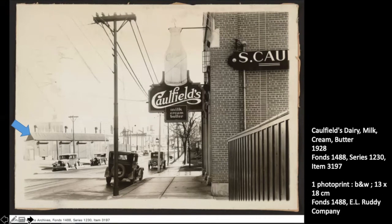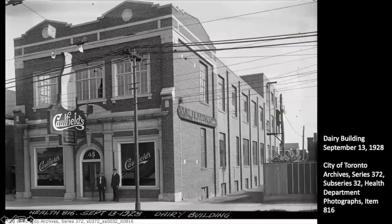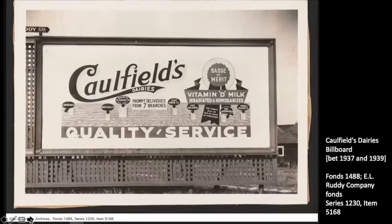So this is Howard Park. This is just two streets north of where we need to be. But this is a total mystery to me. Why are there two Caulfields like two blocks from one another? That just didn't make sense. Here's another shot I found in the health department of the same building, different angle. And now here I can see it says 45 on the door. So again, I know it's not my building, but why are there two Caulfields? It's very confusing. Well, the answer came when I found this photograph. This is a collection I really want to direct your attention to.